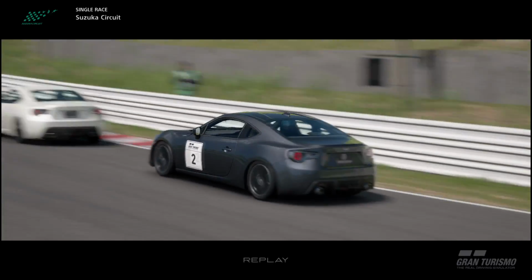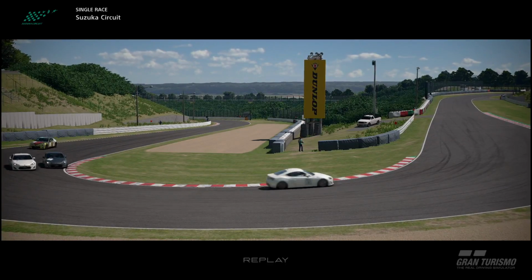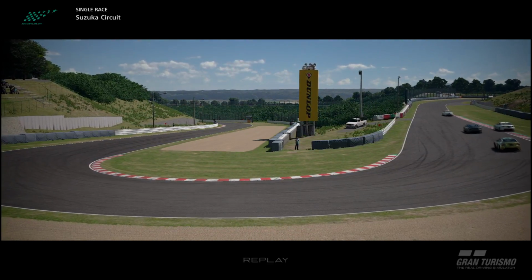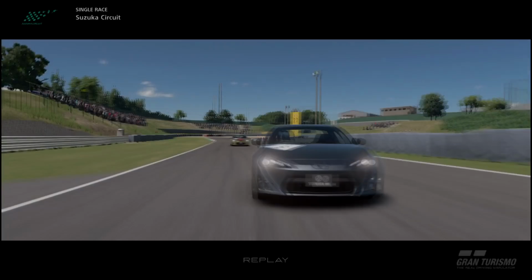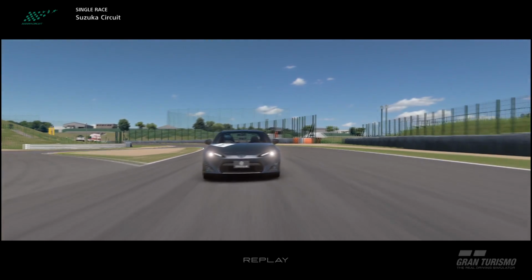After he got past there, I felt like I could maybe have a little look on the inside going into this corner. So you're going to see there, I threw it up the inside, tried to stay really tight to give him the space on the outside, but that is really hard to get on the power then in this car. So he obviously got a cleaner exit, so we're going to have to tuck back into his slipstream there. You can see tucking back into his slipstream and trying to get past that somewhere else now.